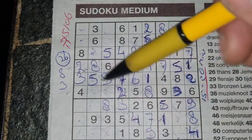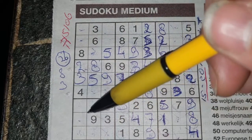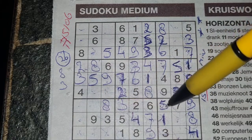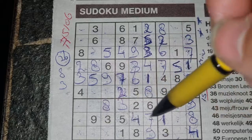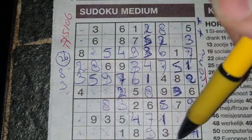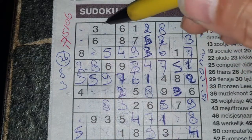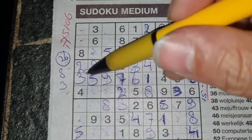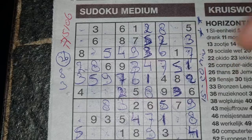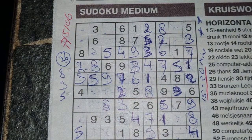5 in the third column, 5 in the second column. So in the first column, the only 3 places left for the 5 should be here or there. We see a 5 in this row, so no 5 there. Here a 5 in the row below, so no 5 there. The only place left for the 5 should be there. And all the 5s are used, I can see. Digit number 3, number 5. Okay.